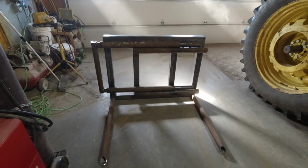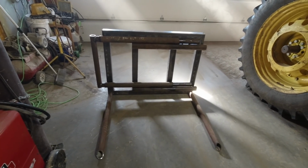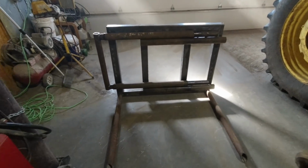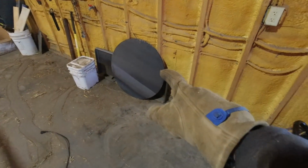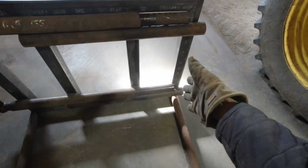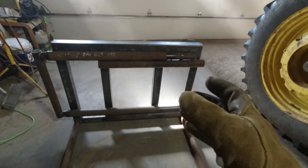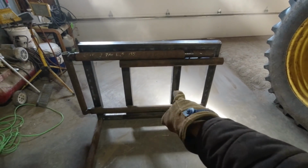This is what we're working on, and what it's gonna end up being is a wire winder, but it's gonna be a pretty dang fancy one. So what it's gonna look like, these big circles right here, there's gonna be one right here and one right here. And it's gonna be rolling this way, winding up wire, old barbed wire or woven wire. And then when you're ready to dump it, there's gonna be hydraulic cylinders there.